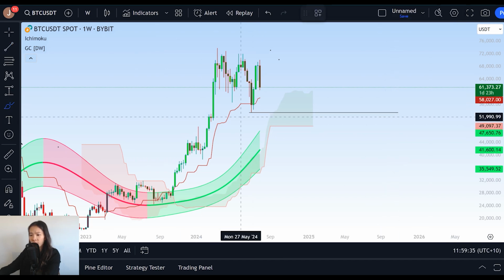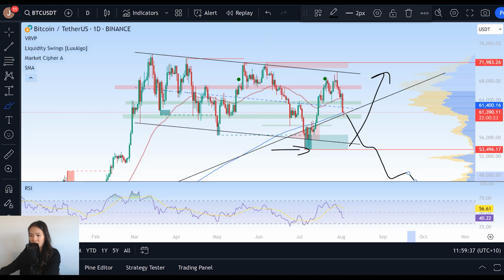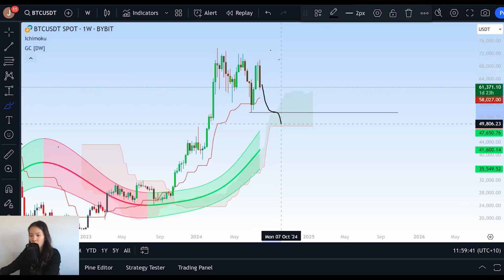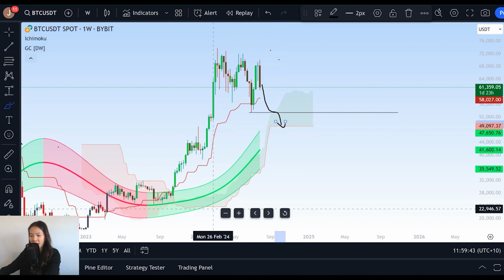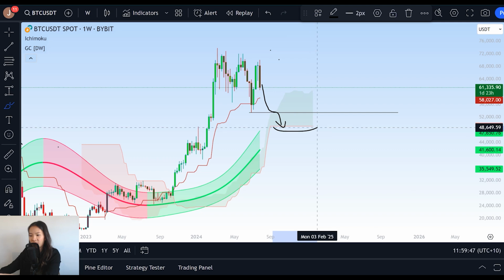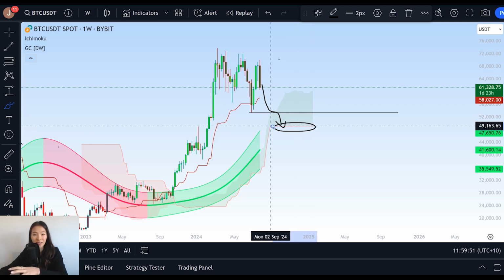So falling below that bearish trigger, that $53,400 level over here, this black line falling into the cloud, we go on to test the leading span A on the weekly time frame. So that next move downwards would take us to around 50,000. So 49, the exact price of the red line is 49,100.